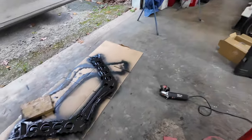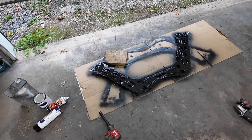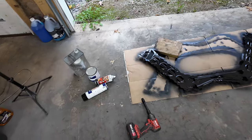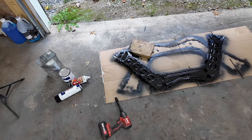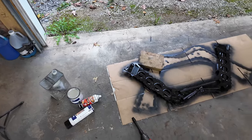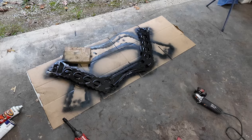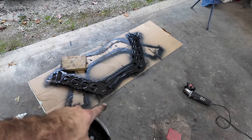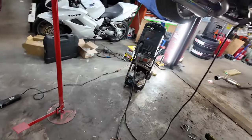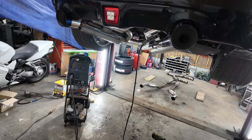Another thing I did was I wire wheeled this whole thing and painted it top and bottom. I used my Eastwood rust encapsulator, and it was a matte black, so I went over it with my engine enamel to make it shiny. I also straightened it out the best I could, so it's not perfectly straight. This is a very flimsy piece. Before I hang that on there, let me move some stuff and get down to where I can start this thing, and we'll see what it sounds like.